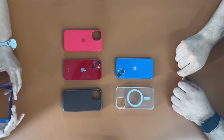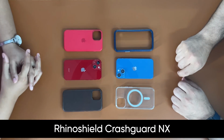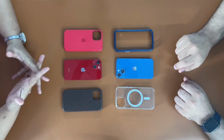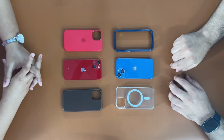So if you're looking for protection and you want to show off a flashy blue color, I have a bumper for you which is extremely strong and it protects the iPhone really well. So shall we present our cases then? Sure. Let's see if we can convince each other to switch from the original Apple cases. Absolutely, why not?